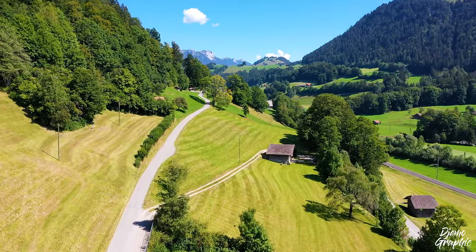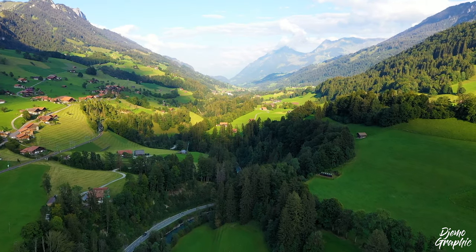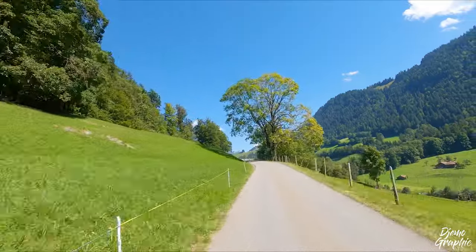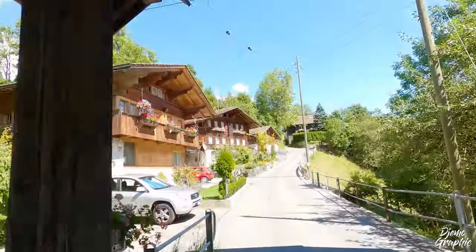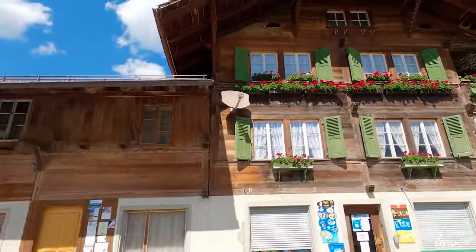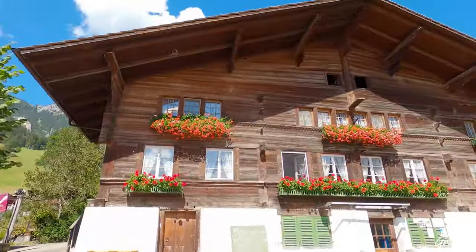Now let's head down to Oberwil in Simmental. There are a couple of more attractions to experience over there. On your way from Boltigen to Oberwil, you may consider getting a glimpse of the Simmental House Trail. In total, this trail comprises 39 houses.